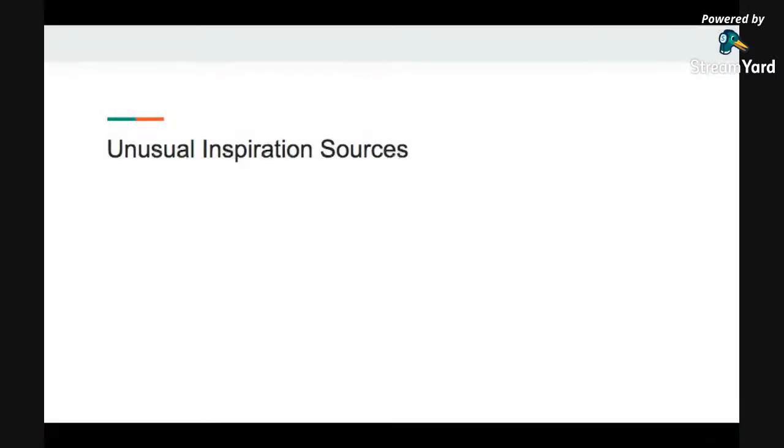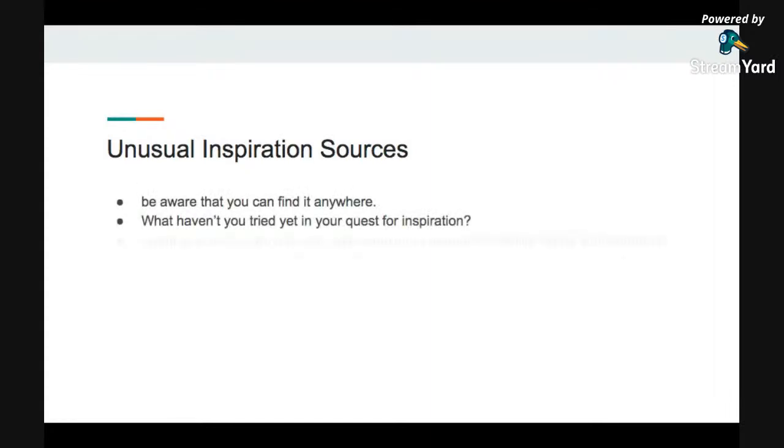Then, unusual inspiration sources. In the end, if you're looking for inspiration, be aware that you can find it anywhere. Be open to looking at the world through the eyes of a designer. What haven't you tried yet in your quest for inspiration? Let us know down in the comments.